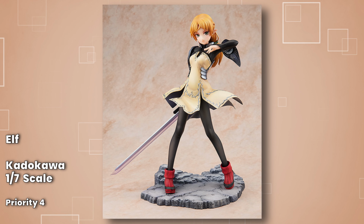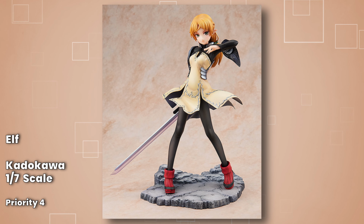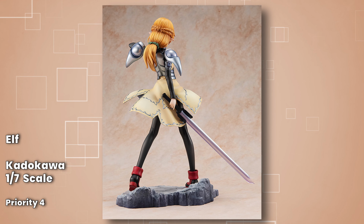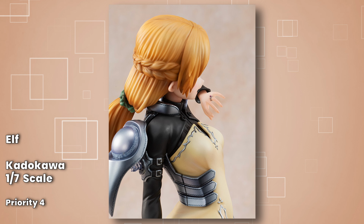And then next we have Isekai Oji-san's Elf by Kotobukiya. This is the manga version edition actually. And I really do like this figure. And I love the anime, I love the character, but she is a little bit on the expensive side for this figure, I think. I think it's gonna cost me about $205 shipped from Good Smile Company if I were to get this. So I gave this a rating of a 4 just because of the cost. I just think it's a little bit overpriced for what you get.